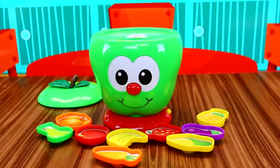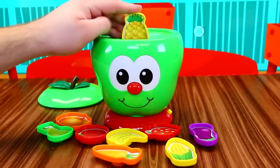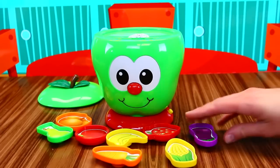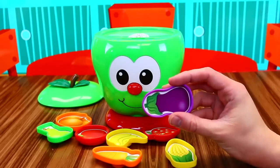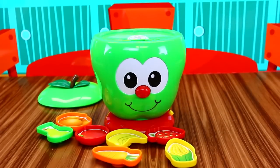Okay, your turn. Find the yellow pineapple. Pineapple, yummy. I love pineapple. Excellent. This is the yellow pineapple. Purple eggplant. This one's probably harder. It is purple, but most kids probably don't know what an eggplant is. It's okay. This is the purple eggplant.